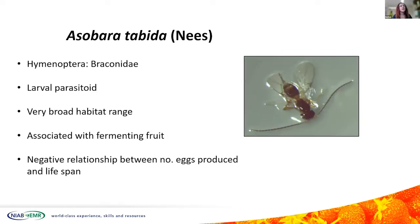The final species, Tibidea, is another larval parasitoid. It's got an extremely broad host range, and that's due to the fact that it's associated with host species that are associated with fermenting fruit. So anywhere that you're likely to find rotting fruits. So not only commercial areas where you might get a bit of drop fruit, but also in woodlands and hedgerows where wild fruit's not going to be harvested.